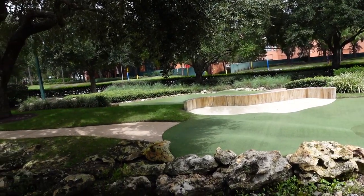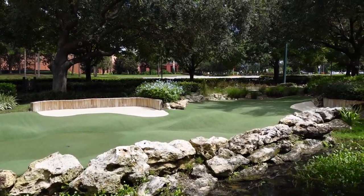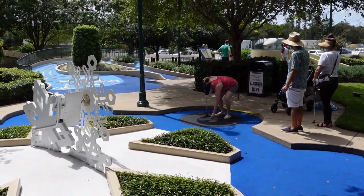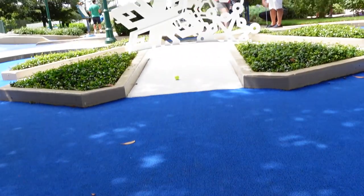Looks kind of ridiculous, doesn't it? Oh, this is the 18th hole. This is the last hole. It has sand traps and everything. I don't think they're real sand traps. Ooh, Jen's up. Here we go. Whoa, right through, and back through the other way.